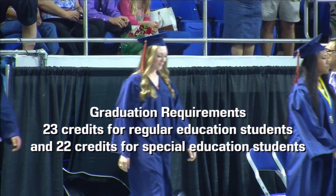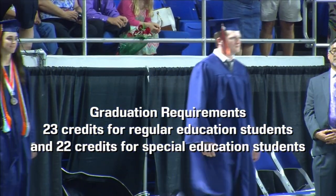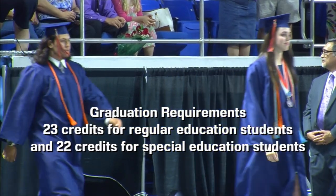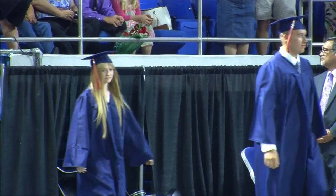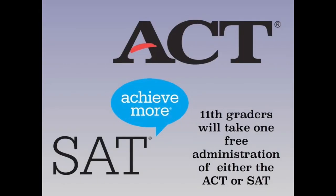To meet graduation requirements, the Rutherford County School System will require 23 credits for regular education students and 22 credits for special education students. 11th grade students will take 1 free administration of the ACT or SAT test. The ACT and the SAT measure college readiness and are used for college acceptance.